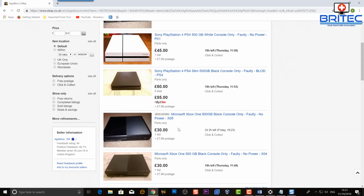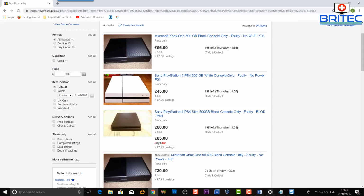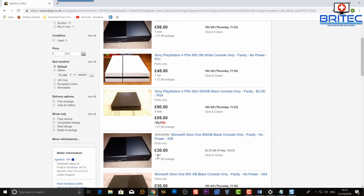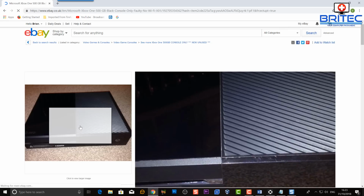Now another big no-no, or trick that these eBay sellers use, is using the same image over and over again. He can't even be bothered to take a photo of what he's selling. You've got two identical photos here, exactly the same photo but different items, so you don't even know which one you're getting. You're probably going to get one that is not even that particular Microsoft Xbox One. This one is 2 days, or 3 days, 2 days, and this one is 19 hours, and they're identical pictures. So which one are you going to get? It might not even be one of these.